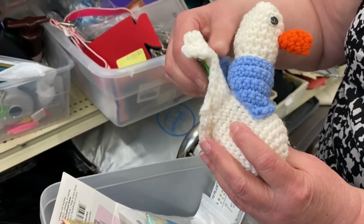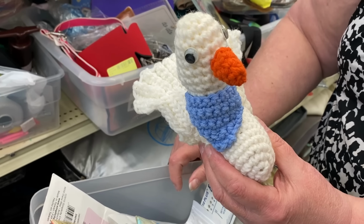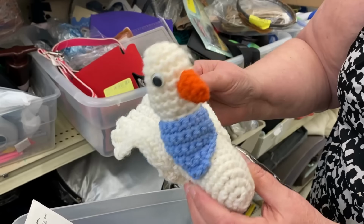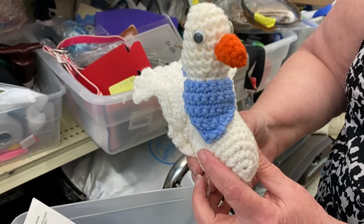Oh, Cody, I'm rooting through this box, and look what I see. What is it? I was going to say a duck, but I think it's a swan. Yeah, it might be. Maybe it's a swan without his wings. I just thought that was cute sitting there.